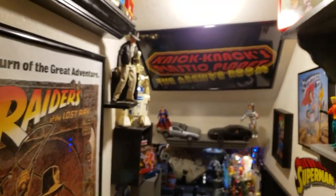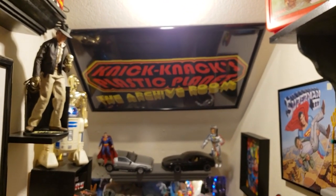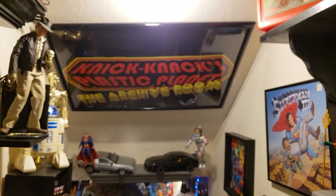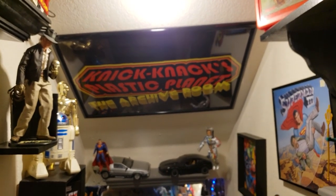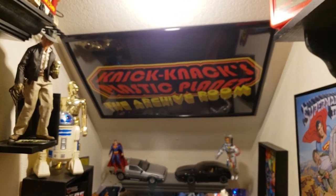So enough of my mug. Here is my archive toy room, new and improved. Hence the sign says right up there, Knick-Knack's Plastic Planet, the archive room. So much of my collection has now taken on a character of its own with my YouTube channel, and I wanted to have a sign up to commemorate that. So I had that made at my local Walgreens with the graphics there for Knick-Knack's Plastic Planet.